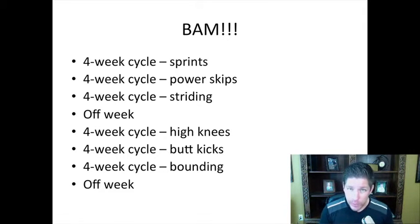And then I'm going to give you an off week, because that's 3 months right there of some pretty high intensity training. So you're going to give yourself recovery. You can go walk, you can do something, but I want you to take a week off from the high intensity. Then you might come back in and do 4 weeks of high knees, 4 weeks of butt kickers, 4 weeks of bounding, and then take another off week. That's half of a year schedule right there.